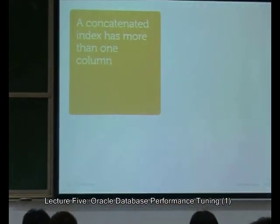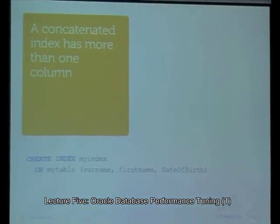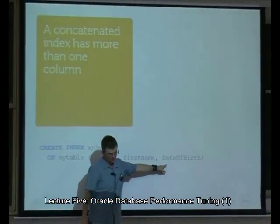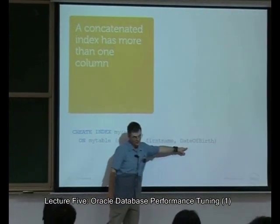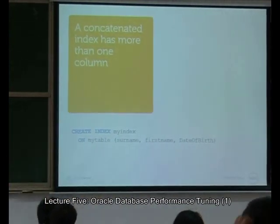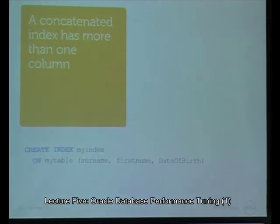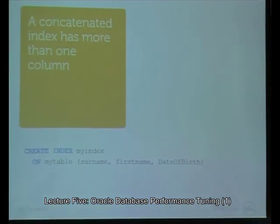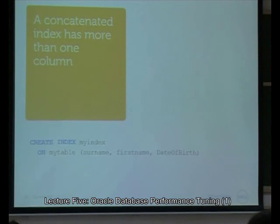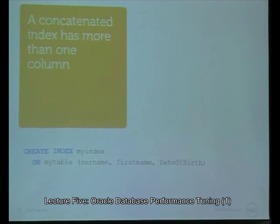So as I said, a concatenated index has more than one column. So this is a concatenated index. 3 columns: surname, first name, date of birth. Guy Harrison, 21st of June, a long time ago, right? That's an index that has 3 columns, and that means if you look for me and you know my date of birth and my first name, it will be very, very fast, because there's probably only one Guy Harrison born on my birthday. But if you just create an index on Harrison, in Australia there's lots of Harrisons and it might be slow. So that's why you put all the columns in the index together.